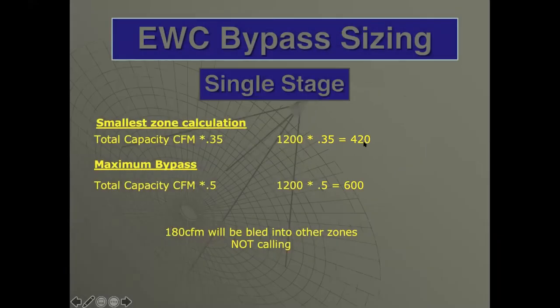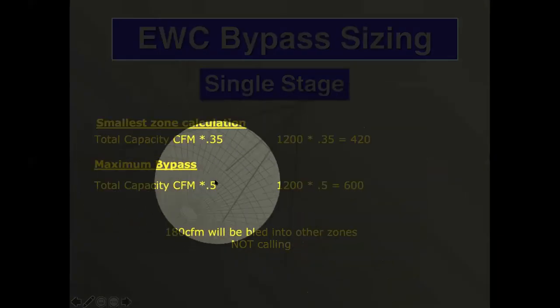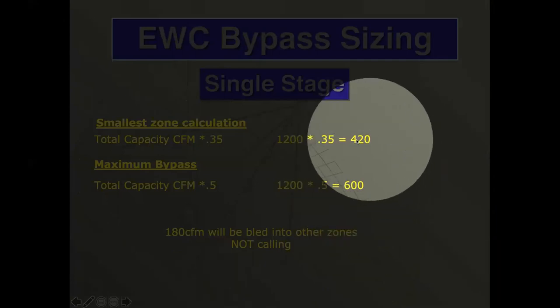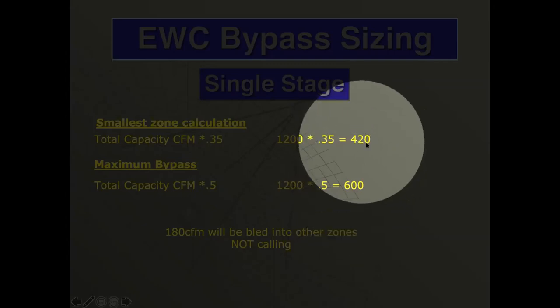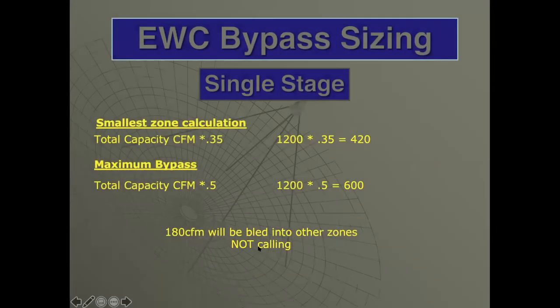I let them know, guys, here's the situation. My maximum bypass is 600. I can work with that. Let's say the smallest zone, that master bedroom, is 300 CFM. I know my maximum bypass is 600. My zone is 300, so I now have 300 CFM that I have to bleed into the other zones.